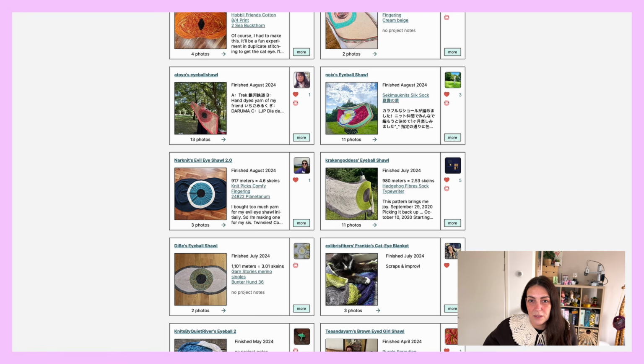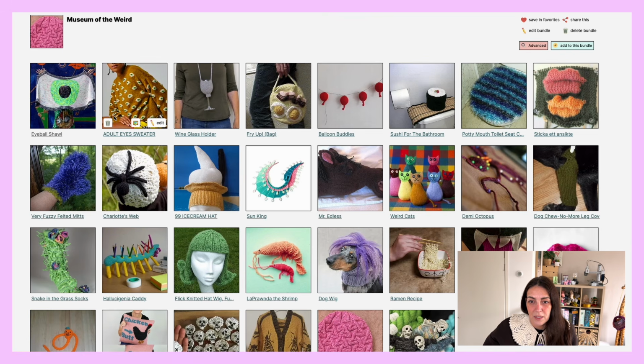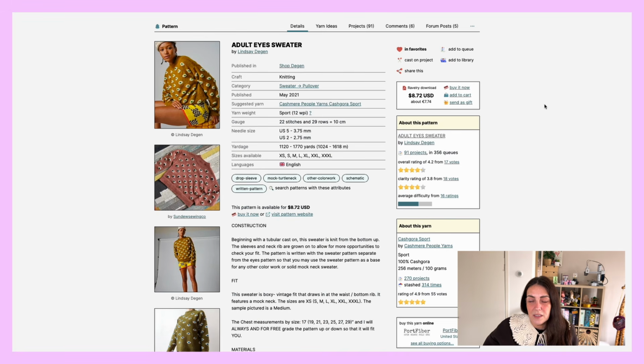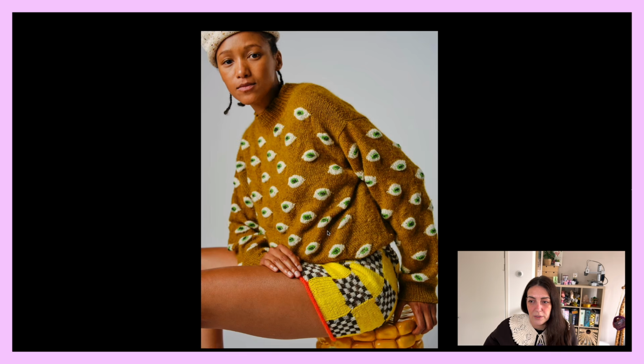Oh, did I do this? No, I have to go back. Okay, I didn't do this properly. I'll do this properly now in the new tab. Here we go. So this is the adult eyes sweater. It's kind of in the same vein. It's not an eyeball shawl. It's a sweater with eyes all over it.